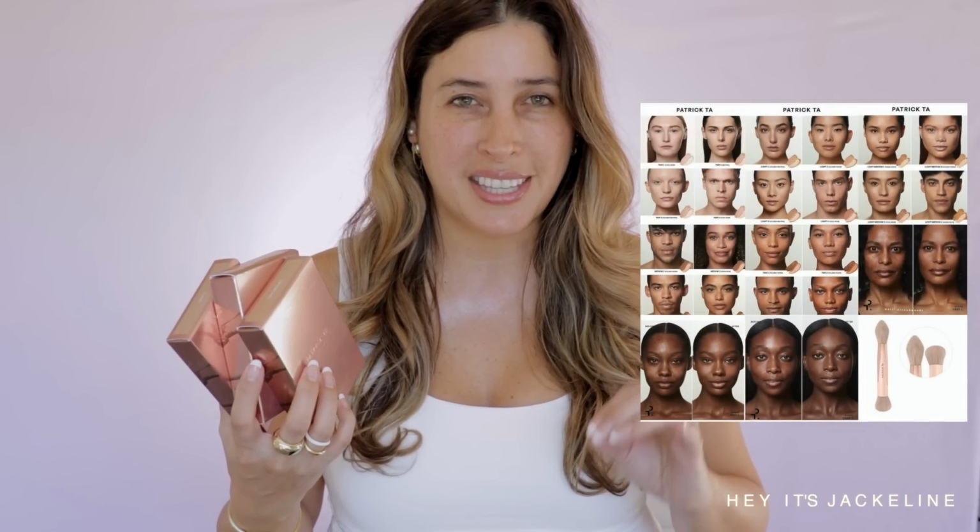A cream foundation and a finishing powder duo in 24 different shades, made in the USA, costs $52, and is available right now at Sephora and Patrick Ta's website.